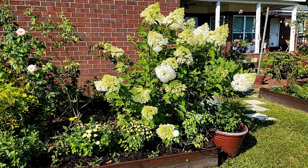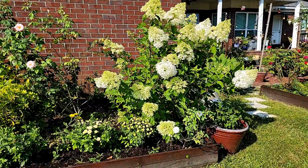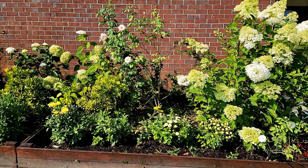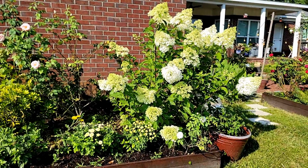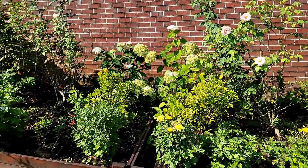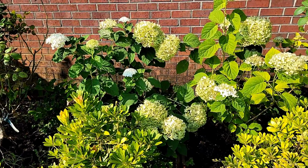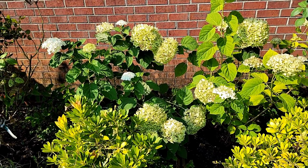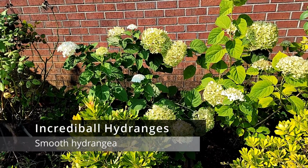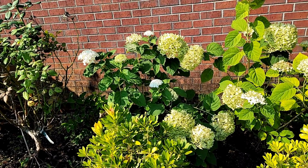So I just wanted to talk about how my different types of hydrangeas are performing in the south during the heat right now. I will just start from the one that bloomed the earliest for me this year. So let's do it. This is a smooth hydrangea. It's actually Incredible. This hydrangea is an improved version of Annabelle, and I think it's such a great hydrangea for the south right here.